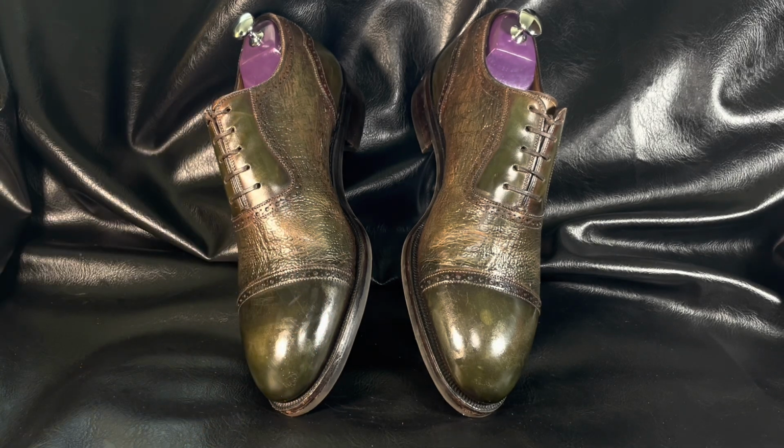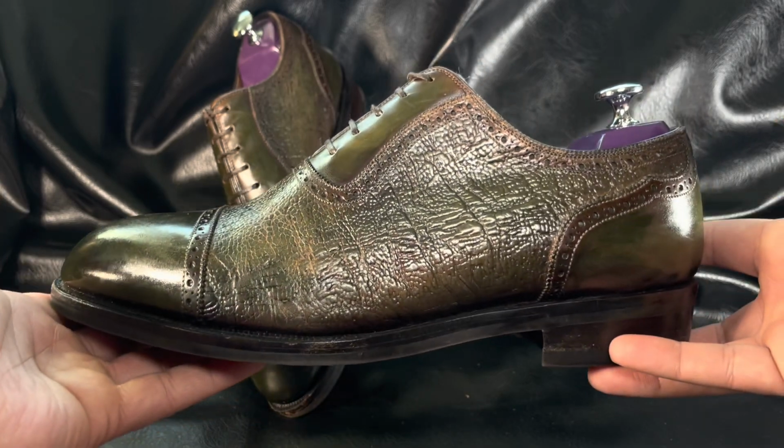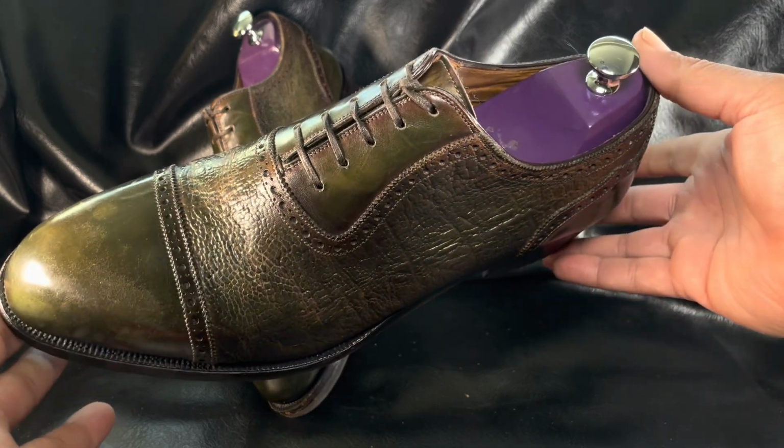This is actually a unique pair in that it was likely manufactured via the MTO program from Antonio, but represents a makeup that he has available through his ready-to-wear program, but with some embellishments. And so I figured I would show you this makeup. This, my friends, is the Principes 2. I hope that's how you pronounce it, but it's the Principes 2.